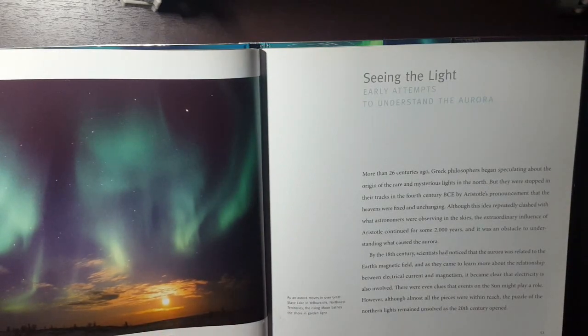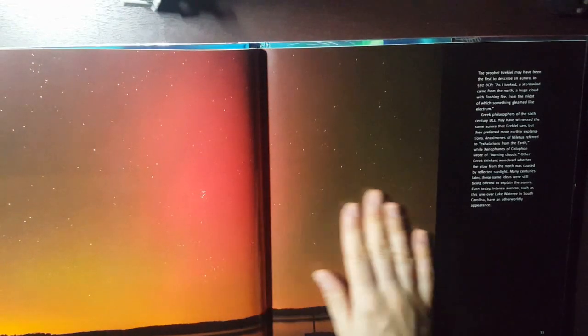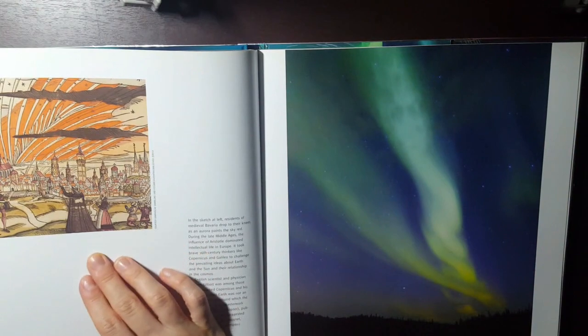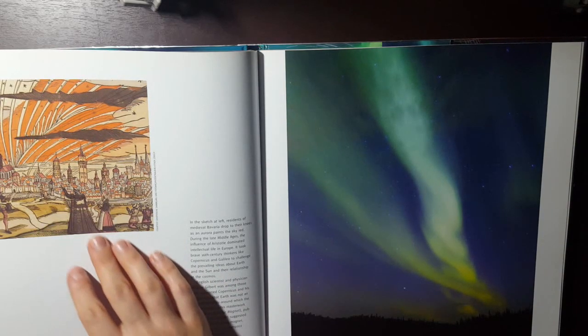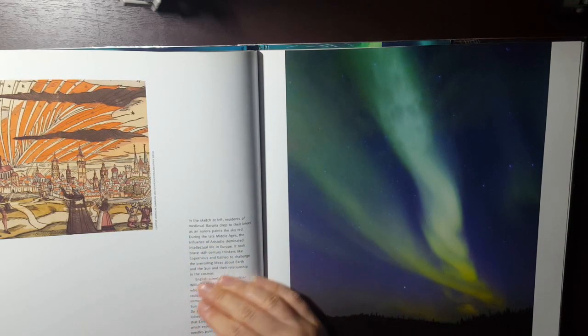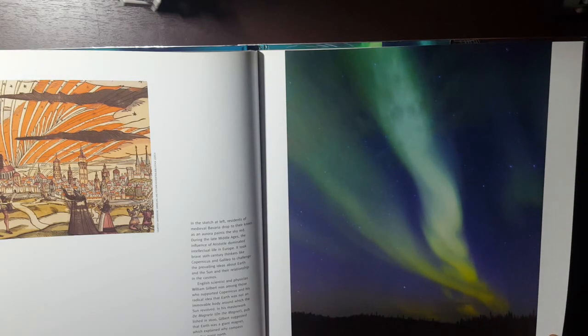And this is Great Slave Lake and Yellowknife, Northwest Territories. Looks more like a sunset. The sketch in the left, residents of medieval Bavaria drop to their knees as an aurora paints the sky red. Supernatural, right?